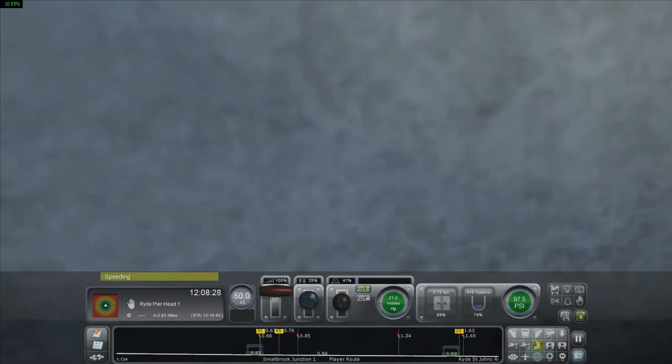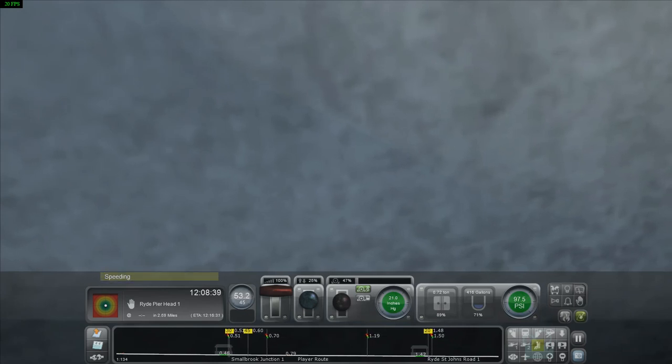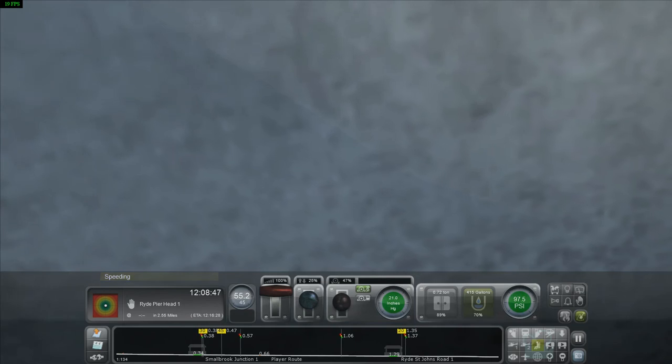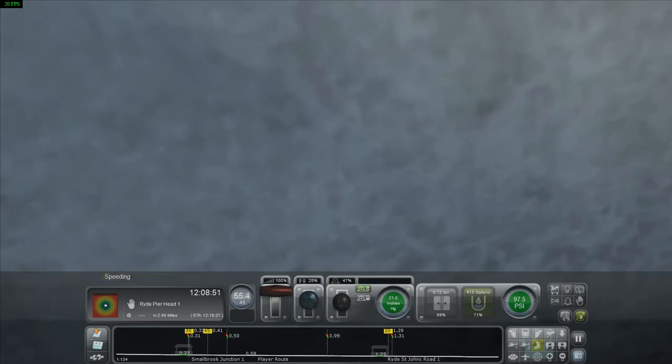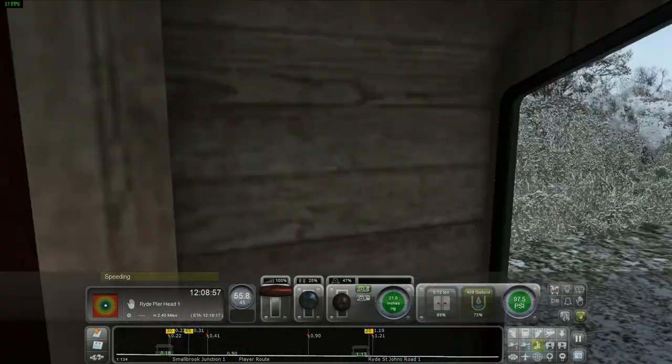We'll see a very nice livery of the trains themselves. Okay, 52. 53. I'm 1.1. 55. I'm 1.3 away from Shanklin now. Oh, I'm gonna win. Wait, no, I'm not. How far are you then? I'm 2 miles away. I'm 2.40. Come on. I'm going 55.